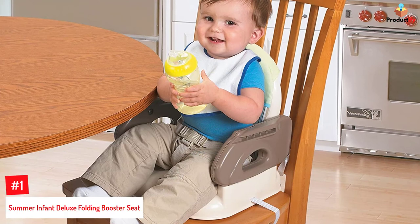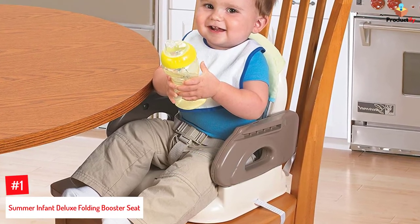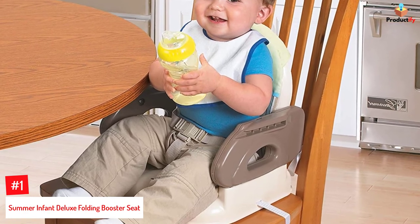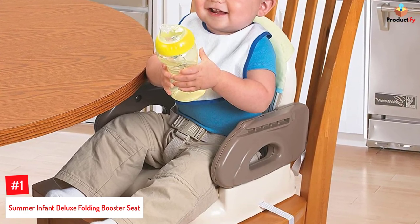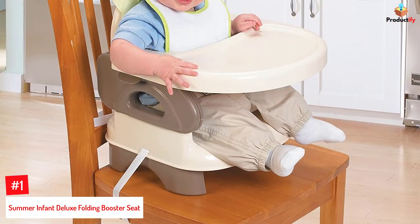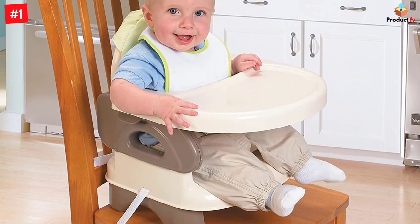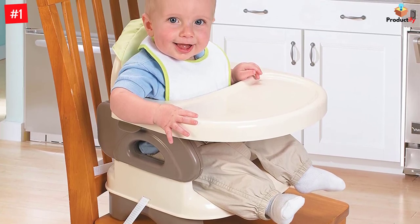Number 1. Summer Infant Deluxe Folding Booster Seat. When your baby isn't sitting at the table in this booster seat, it's easy to fold away and store, and it barely takes up any room. It can adjust to two different heights, which helps when your child has a growth spurt, and you can set the tray at three different positions. The three-point seatbelt will ensure your child's safety on a high chair.